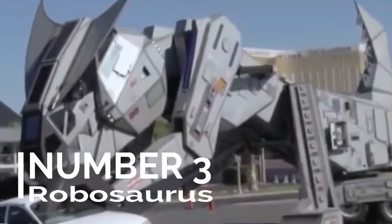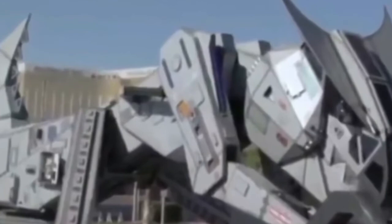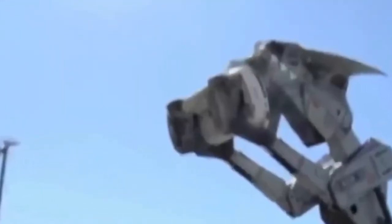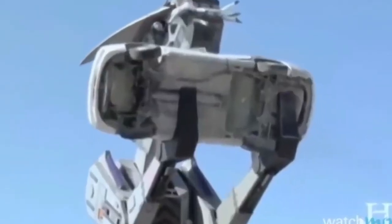Number 3. Robosaurus. This one will be particularly exciting for all Transformers fans. The Robosaurus was actually a 48 feet tall semi-truck that could convert into an enormous and super cool fire-breathing T-Rex. The amazing invention has been in the spotlight for several years and was offered to Corey Harrison and Chumley for $1 million. Even though the pawnbrokers and the seller couldn't reach an agreement, the Robosaurus's appearance on Pawn Stars remains memorable even as of today.